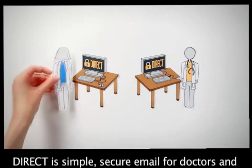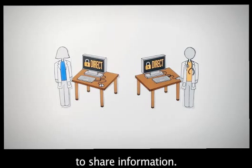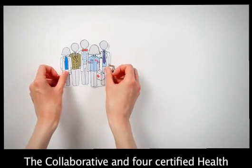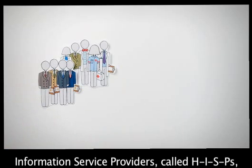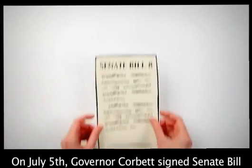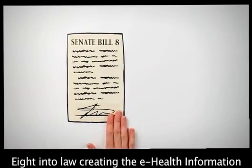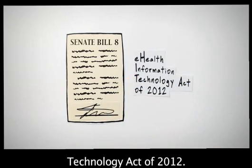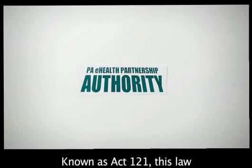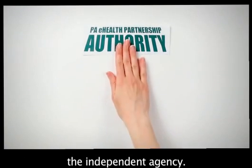Direct is simple, secure email for doctors and other licensed healthcare providers to share information. The collaborative and 4 certified health information service providers, called HISPs, signed up providers to use Direct. On July 5th, Governor Corbett signed Senate Bill 8 into law, creating the eHealth Information Technology Act of 2012. Known as Act 121, this law created the PA eHealth Partnership Authority, the independent agency.